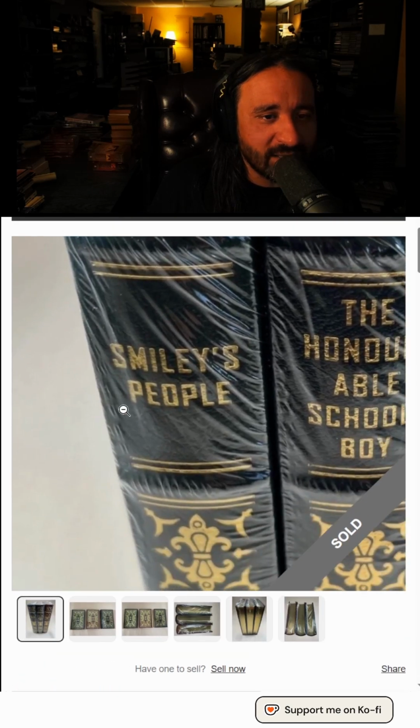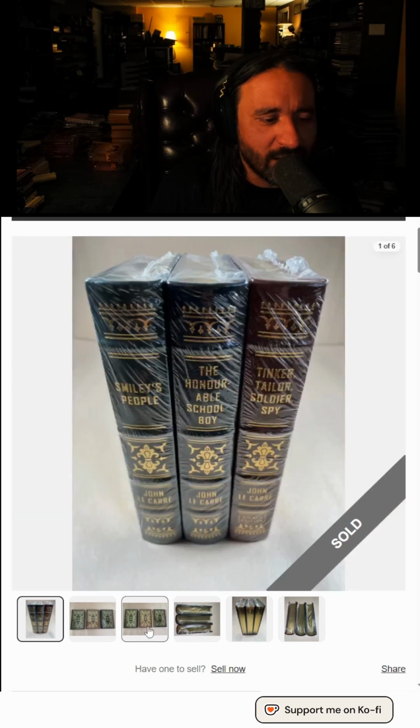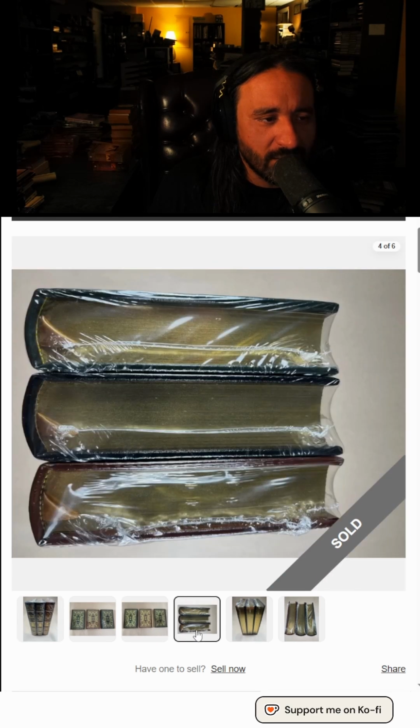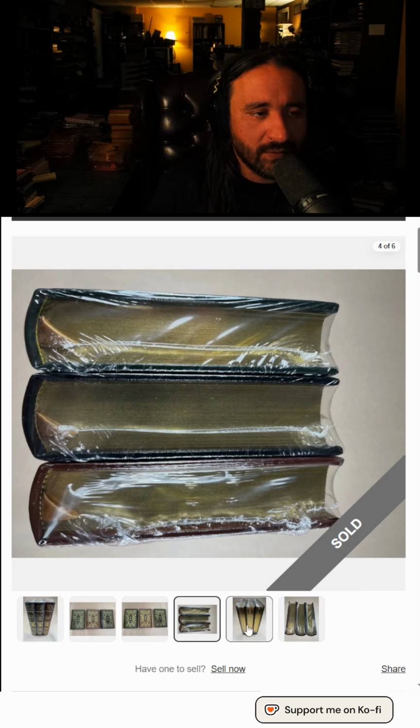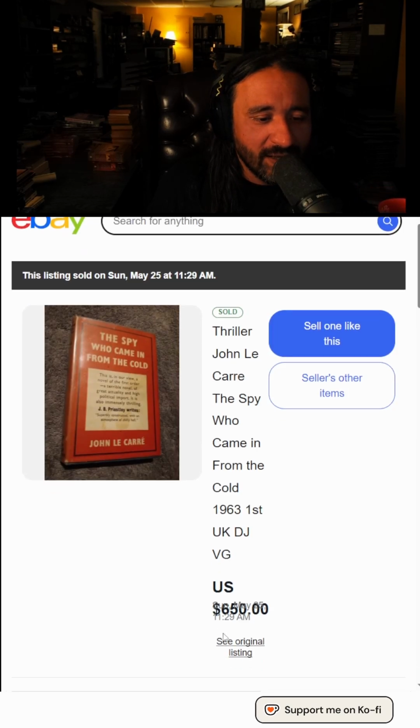So these are pretty. Smiley's People, Honorable Schoolboy. I think these are Easton presses, right? These are always so gorgeous. And they're sealed. Pretty. So that's pretty straightforward. You would always pick those up if you saw it.